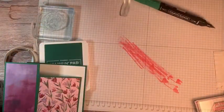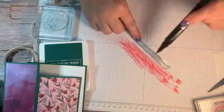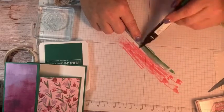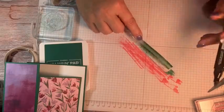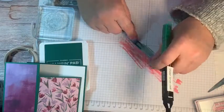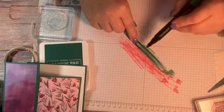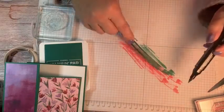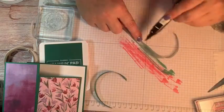That's going to go around my card base there. Can you guys see how gorgeous this is? It is just making this whole ribbon pop. I cannot believe how beautiful it is. And then I'm going to color a piece that I will use to make my bow with.